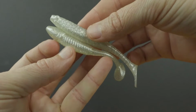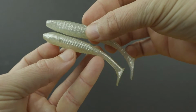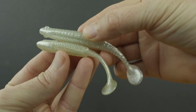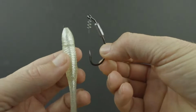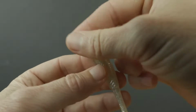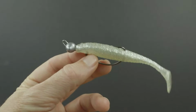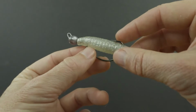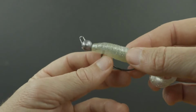Another time I'm going to use that 2.0 paddle tail is if I find myself having to cast directly into the wind. The smaller profile of the smaller lure will catch less air and you'll be able to cast it a lot further. And as far as rigging is concerned, I typically go up one size when it comes to the weight. If it's something that I'm normally throwing 1/8 of an ounce, I move up to 1/4 of an ounce. And if it's something I normally use 1/4 of an ounce, I'll move up to 3/8 of an ounce. That way I can stay better connected with the lure in these windy conditions.